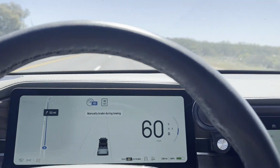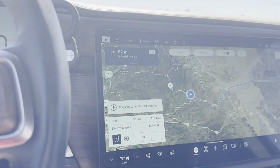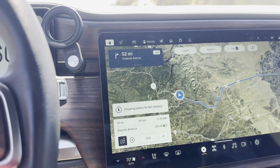Still says, I gotta see what it says. I'm gonna come over here, do a little bit of navigation and see what it says. We're gonna get there with 126. We're getting better all the time. That's ridiculous. And only 54 miles to go.